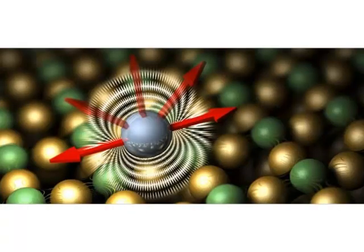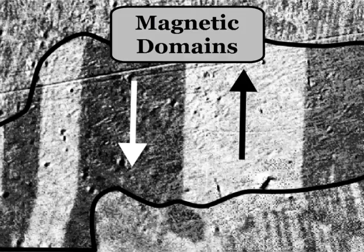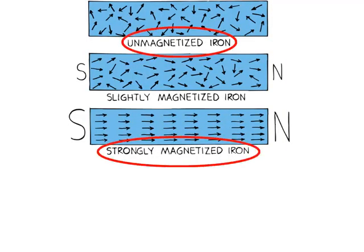The magnetic fields of individual iron atoms are strong. Interactions among adjacent iron atoms cause large clusters of them to line up with one another. These clusters of aligned atoms are called magnetic domains. Each domain is perfectly magnetized and is made up of billions of aligned atoms. The domains are microscopic, and there are many of them in a crystal of iron. The difference between a piece of ordinary iron and an iron magnet is the alignment of domains.